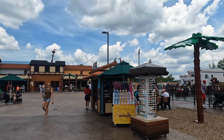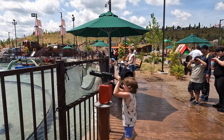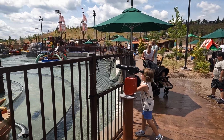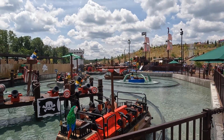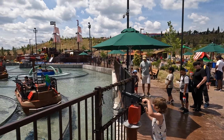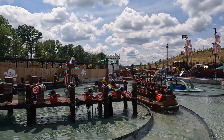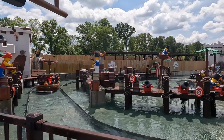And you have the boat ride where you spray the water. You have to spin a crank to make it go further, so adults can spray pretty far. And that one really makes a difference in how wet you get, depending on how much the people on the side want to spray you. They have targets on it, but those don't seem to work. You can still spray them, but I think they're supposed to make things move and do sound effects, but it doesn't seem like they have that going yet.